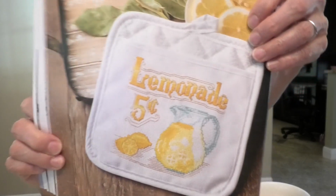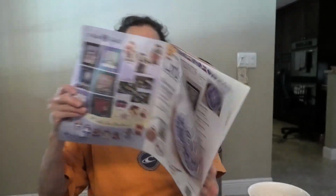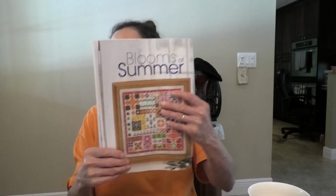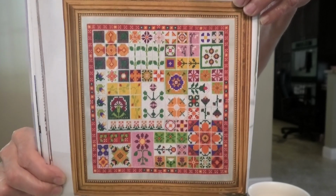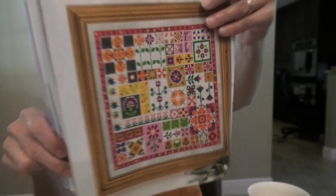Lemonade pot holder by Elizabeth Spurlock. That's cute. I tend to get stuff on my pot holders. I'd be afraid to use it, but this uses one of those Ada Kitchen Mate pot holders from Charles Craft. Blooms of Summer by Carol Manning. Very attractive sampler, like a quilt. And that's pretty.